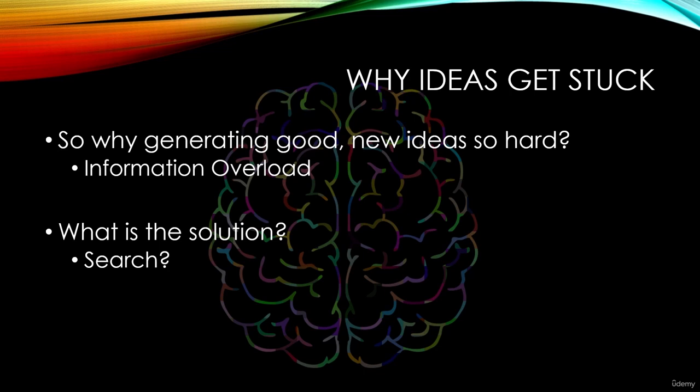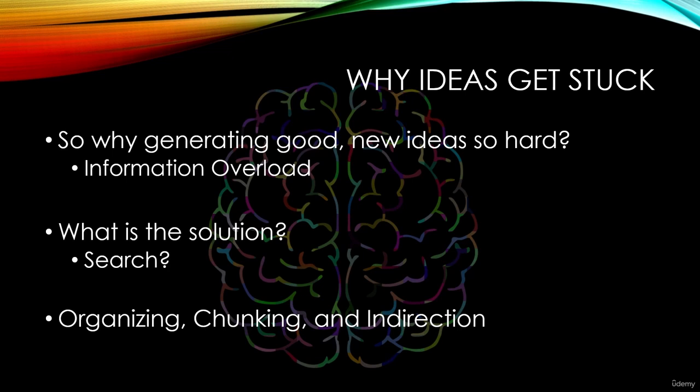I don't pretend to know the answer to this question definitively for everybody, but I do know the answer for myself and many others, and that is the focus of this course. Organizing, chunking, and indirection are three different but complementary concepts that we will explore throughout this course and build a system to help us facilitate this process.